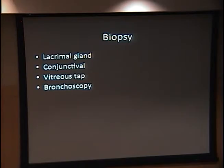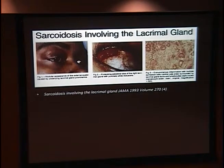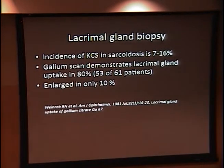Which takes me to biopsy. As ophthalmologists, we can contribute to patient care by finding sites to biopsy. And the lacrimal gland is one structure that has been concentrated on for the last 20 years when people have been looking for ocular sarcoidosis. Conjunctival biopsy is a controversial topic. Vitreous tap is something emerging. The first meaningful publication on that was in the middle of last year in the Journal of Ophthalmology. Bronchoscopy, refer to the pulmonologist when you think there's an issue.